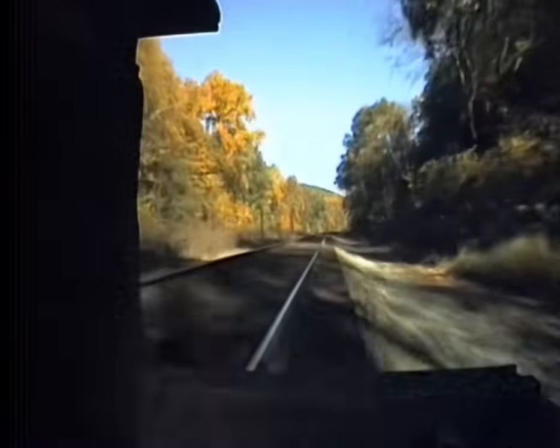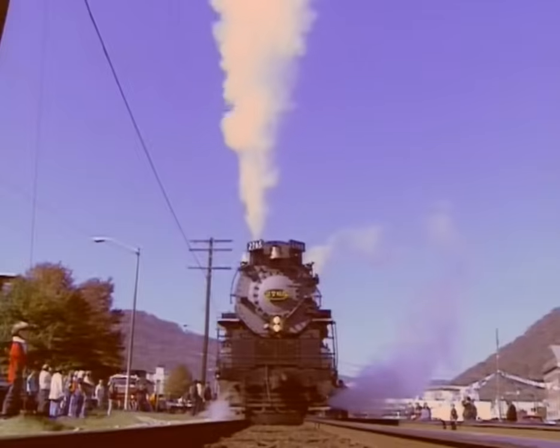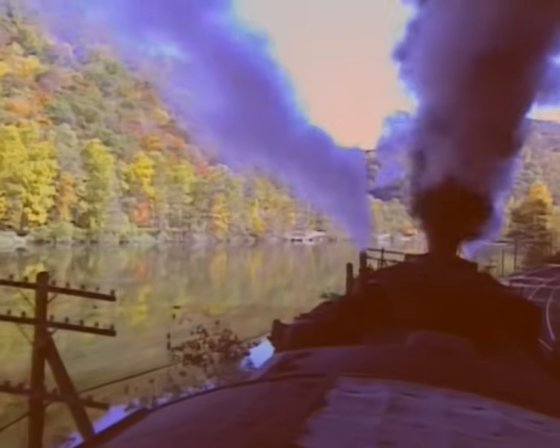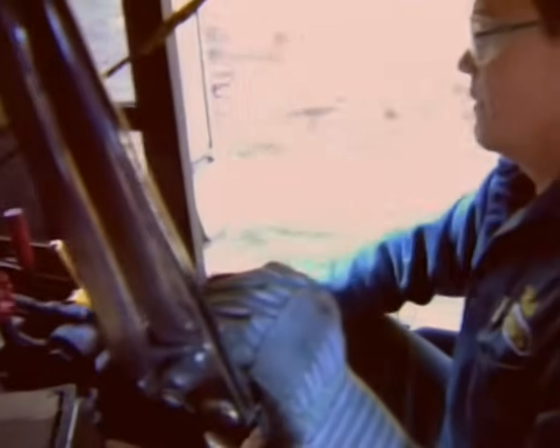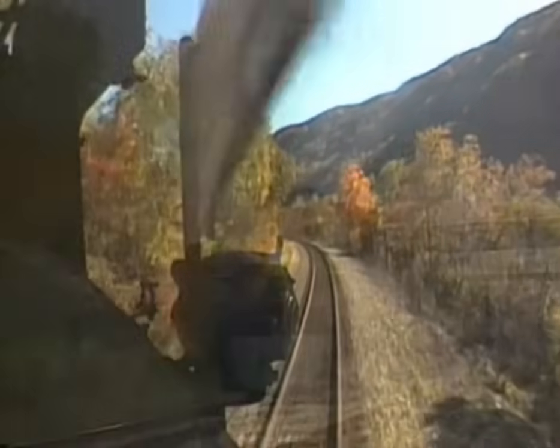Side by side with the crew, you'll fire up the giant 2765 steam locomotive, rebadged in Chessie colors. Skyfire's broadcast cameras are all over the locomotive, delivering mile after mile of breathtaking excitement. From the oilers to the boiler, this video rocks the rails with the full sound of the engine.